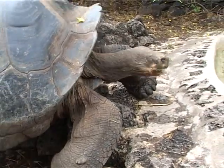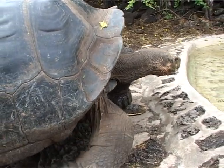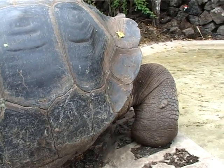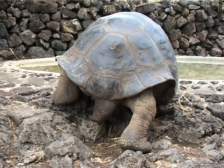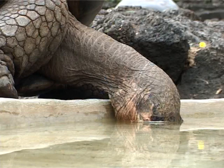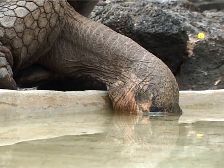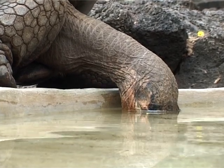It's going forward. Well, he's got a big tail. Is that a good drink, man? How long can he stay underwater like that? Keep his face in the water. About 10 minutes underwater. Whoops.